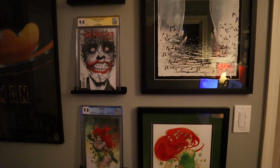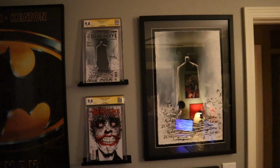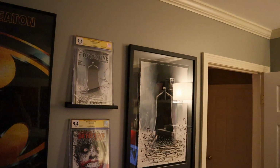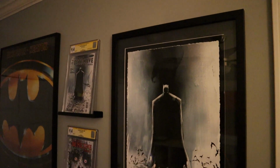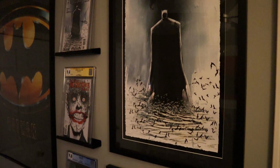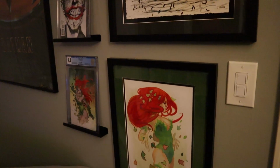Poison Ivy stuff, including my Stephanie Hahn's print, or commission actually. Jock print of the first Black Mirror Detective Comics, along with that famous Joker cover, Detective 880. Some of my favorite Batman stuff. This will always be my Batman wall, I think. I'm going to keep this. I like having themed walls. That's just who I am.